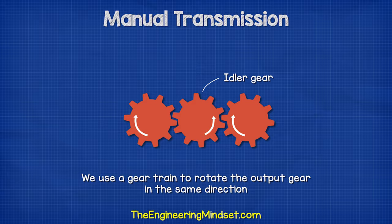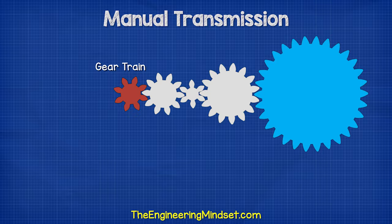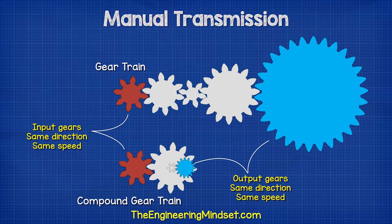We could add many gears side by side to change the speed and also the output direction, but this will take up a lot of room. So instead, we can mount gears to the same axis and create a compound gear train. This will do the same job, but it will take up far less space. We'll look at how to calculate gear speeds, ratios, and sizes towards the end of the video.